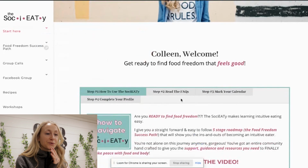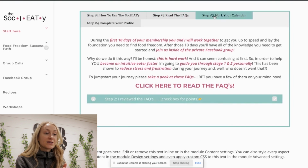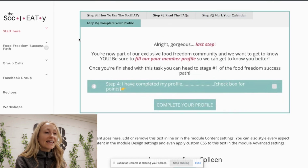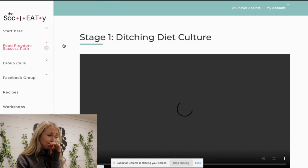Start here and I guide you through how to set everything up and how to get yourself on track and do everything that you need to do to use the website, show you how to do a little walkthrough, add all the events to the calendar. And this is really the meat. So we have the success path. So these are the 5 stages.